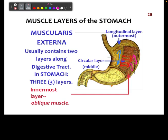So I thought this is an important slide just so you can see, yes, there are muscles that help us to contract the stomach, but there are different layers that break down the food in multiple directions.